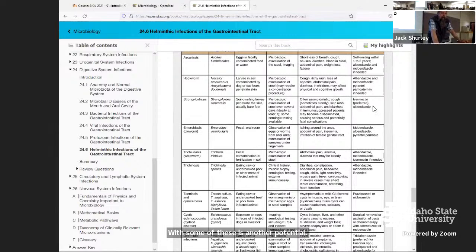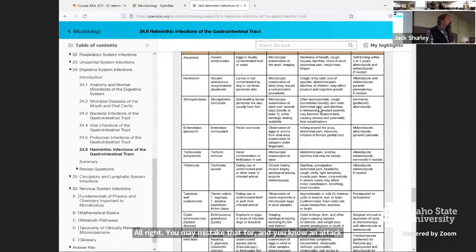And there are a couple, I believe down here, maybe this praziquantel, if I remember right, if it's used instead of this, thinking something else, that may compound effects. And I think this one was maybe the one, if I remember properly, sometimes with the cough, if you already have issues like asthma, all right, you may mistake that for an attack. You might think that you're having an asthma attack as you're coughing and having some difficulty breathing.